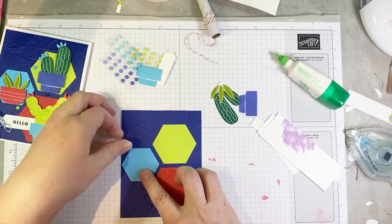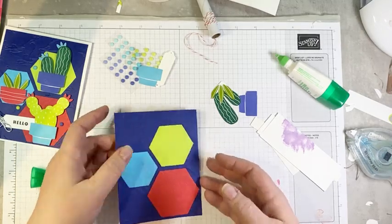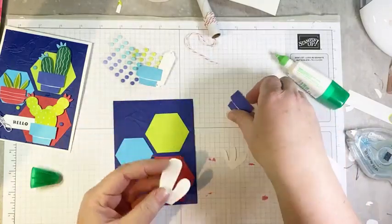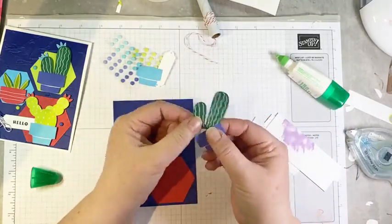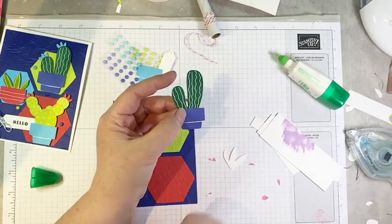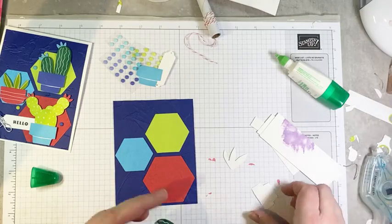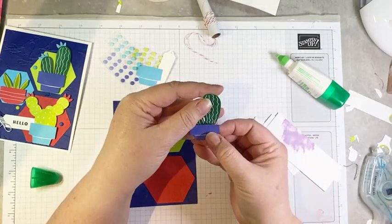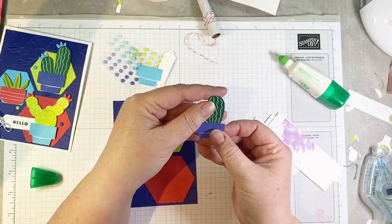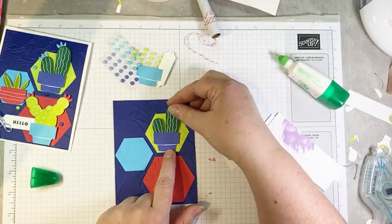All right, and then we're going to slide this little guy in here. And then we're going to build some cacti. So I've already gone ahead and stamped and fussy cut. This one is stamped in Shaded Spruce, okay? And my pot is stamped in the Orchid Oasis. Did I say Orchid Opulence earlier? Orchid Oasis. Orchid Opulence is an old Stampin' Up! color. Orchid Oasis is this one, okay?